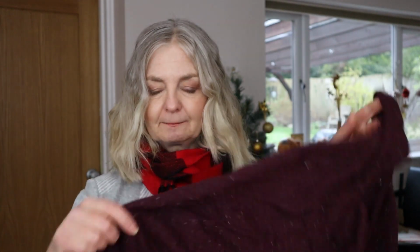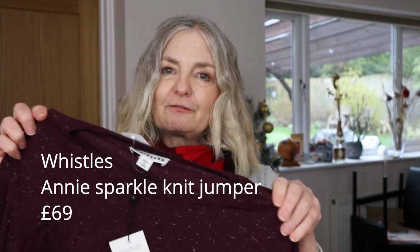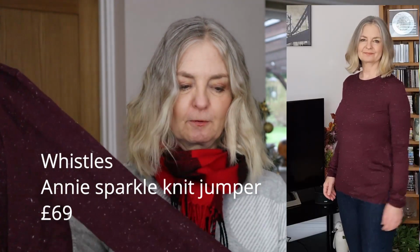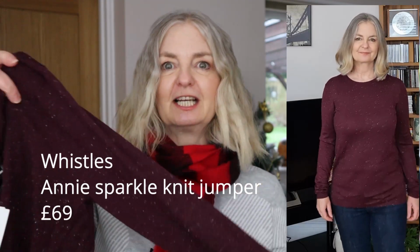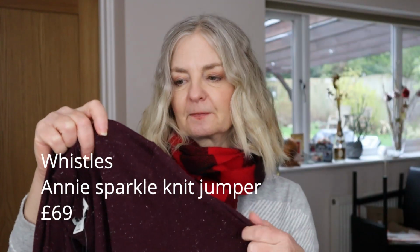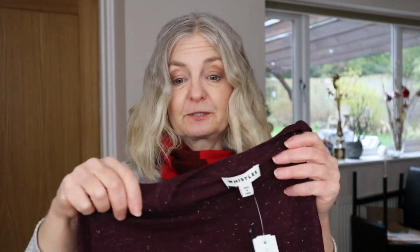What else was sent? Well, a burgundy sweater. This sweater is by Whistles. Now, I've never actually seen Whistles in the Stitch Fix box before, so I was pleased to see Whistles. I don't know if it's a new acquisition to the Stitch Fix family, that they will work with Whistles now, or whether it's just been there all along and they just haven't sent me any Whistles.